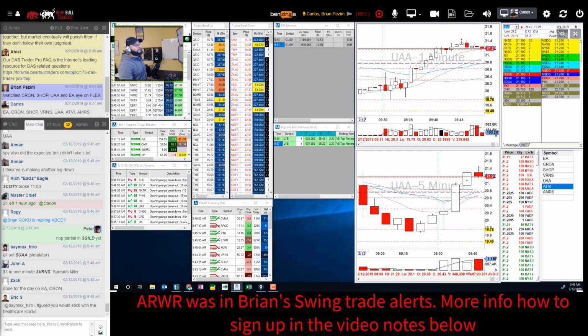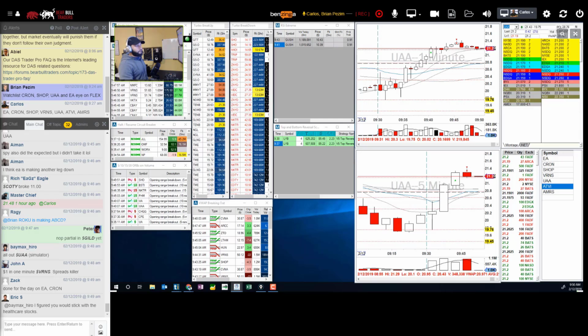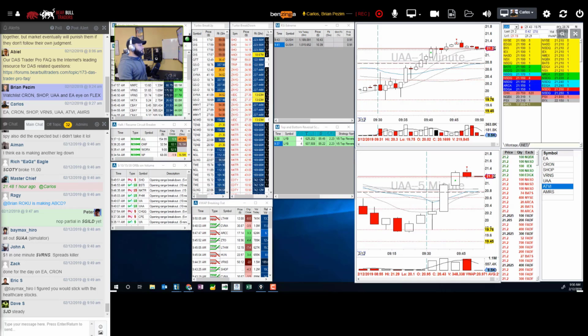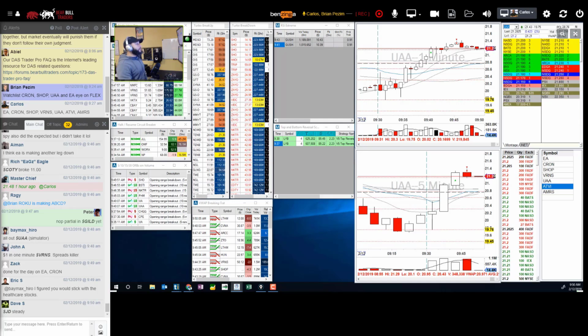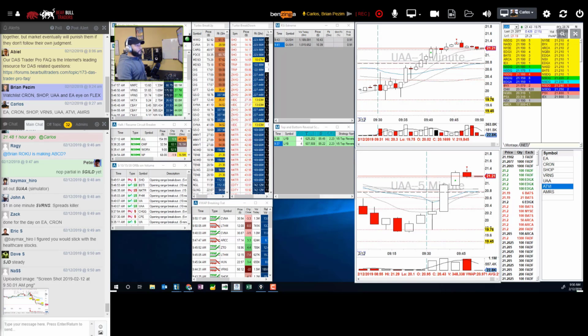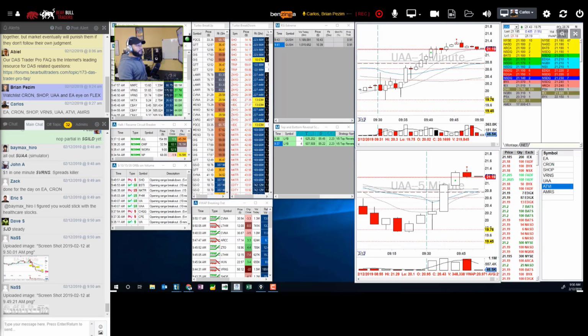I'm taking some ARWR off from yesterday here. Shop is kind of leaving the range, hitting that moving average. Yeah, it's heading on up. EA bounced off that 101.05 just perfectly.